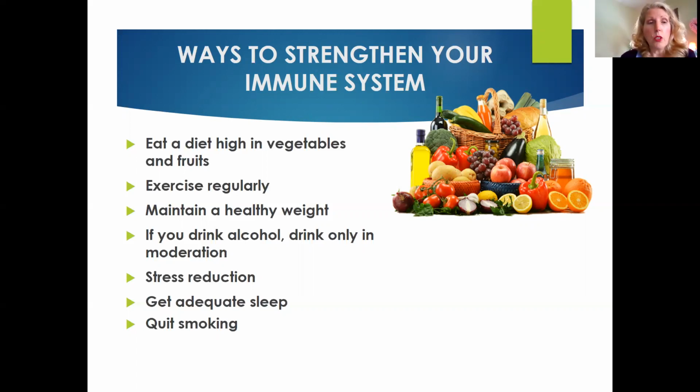So lastly, we also want to follow steps to decrease infection. So follow CDC guidelines, from washing our hands frequently to rinsing produce under running water, not adding soaps and disinfectants. The running water is what we really want to use to stay healthy.